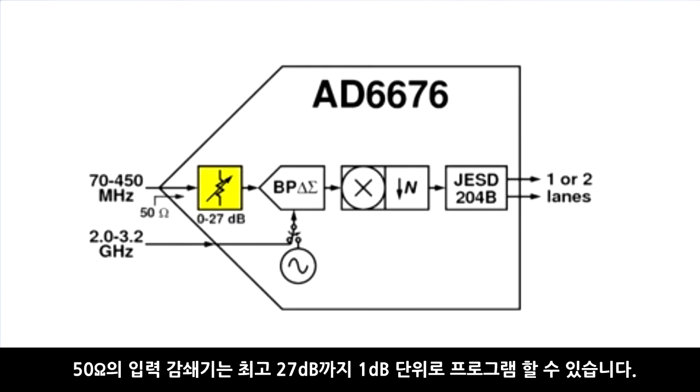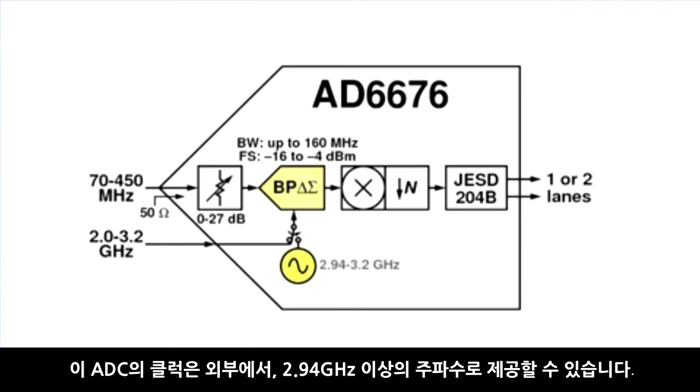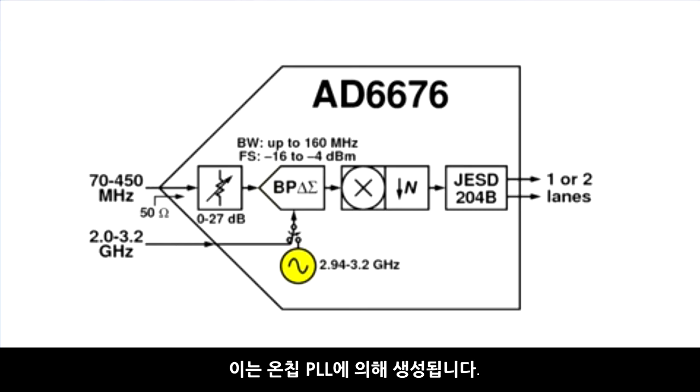The 50 ohm input attenuator is programmable in 1 dB steps up to 27 dB. The bandpass delta sigma ADC has widely programmable center frequency, bandwidth, and full scale. The ADC's clock can be supplied externally or, for frequencies above 2.94 GHz, generated by the on-chip synthesizer.